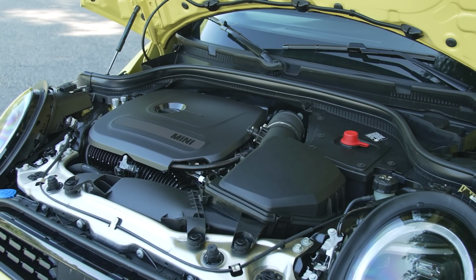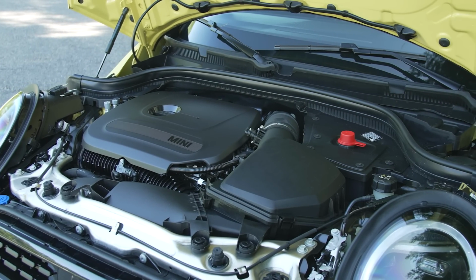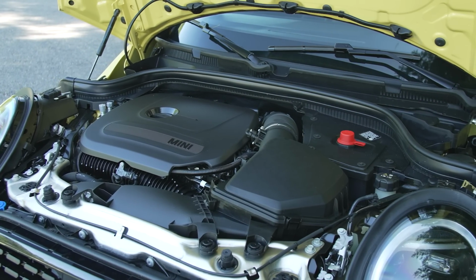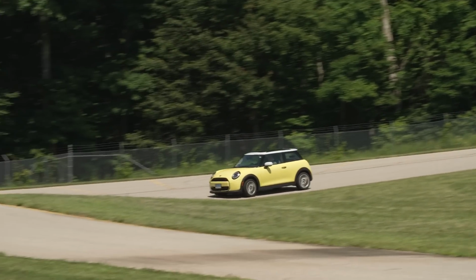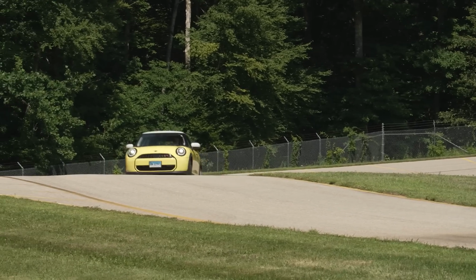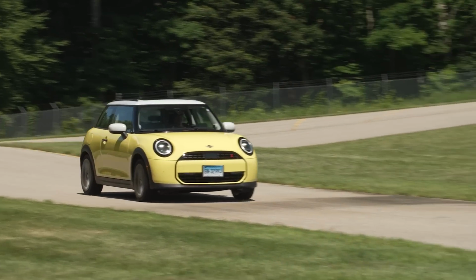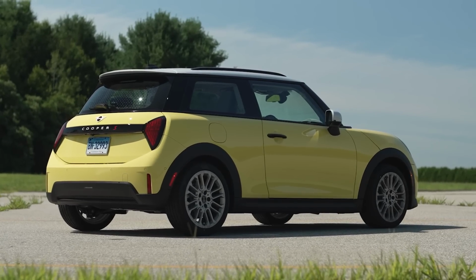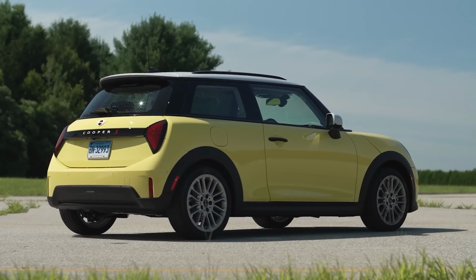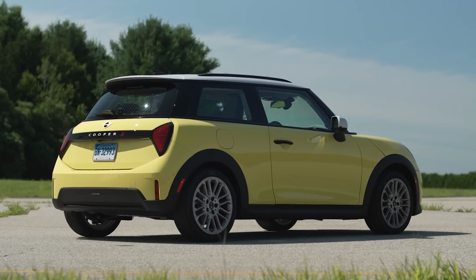We got the S, so that means it is a 201 horsepower, 2-liter turbocharged 4-cylinder engine. There's a 7-speed dual clutch automatic transmission because there's no more stick shifts on Minis as of the 2025 model year, and it's front-wheel drive. Also gone is the 3-cylinder engine, which used to be the base engine. It's now a 4-cylinder to start.